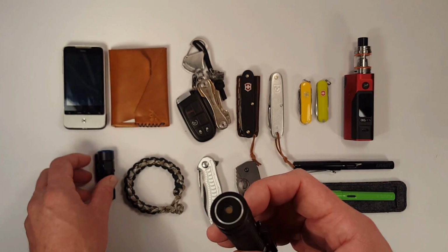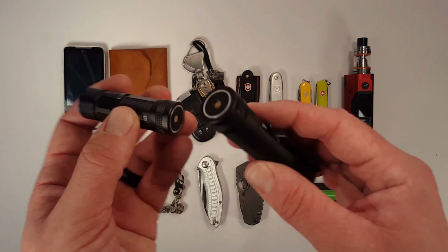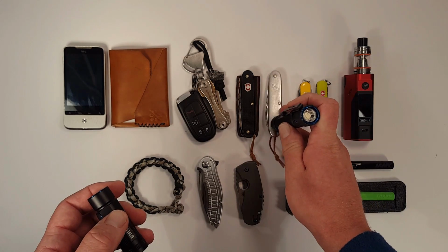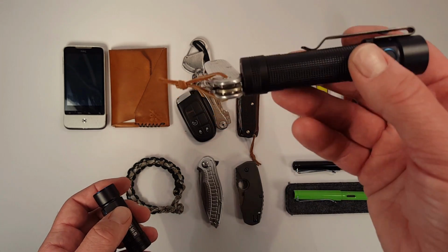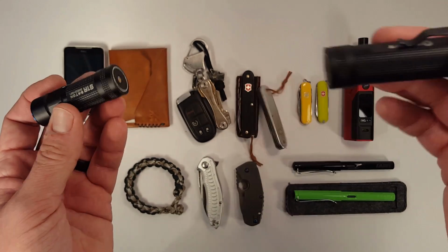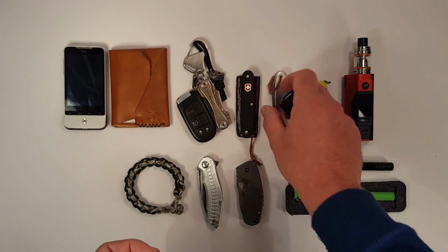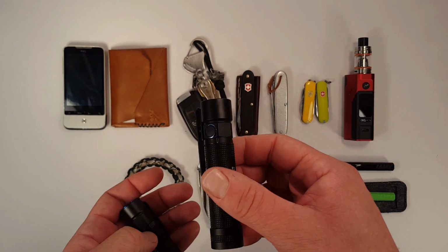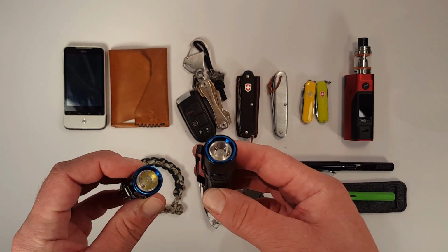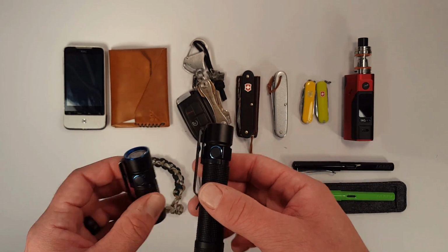Both rechargeable, of course, with their magnetic charging docks. They are magnetic in the tail. What's this going to stick to here? There you go. Pretty strong magnet, as you can see. So yeah, very useful, particularly if you're working on a vehicle or something. You just clip this onto the side and you've got instant floodlight ability, basically.